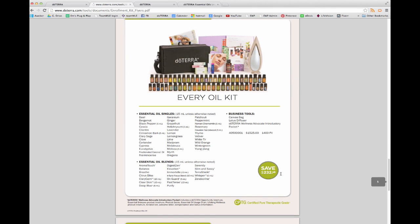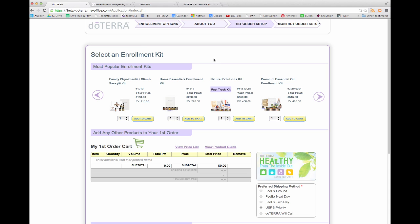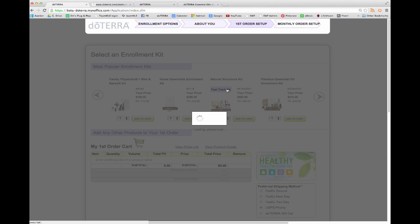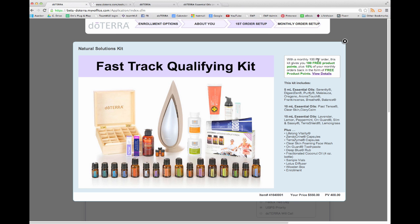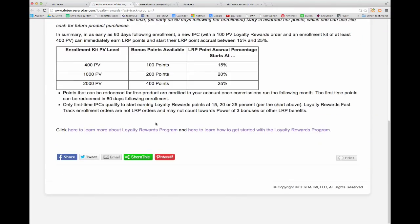Every oil enrollment kit will save you over $200. The diamond kit will save you almost $600. And there's actually more than that. That's really exciting. So if you see this little purple button right here that says Fast Track Kit, a couple of these kits are called Fast Track Kits. And if you open them up on the top right, you'll see a little box that tells you about it. You can click on this View Details and it will explain it more in depth.